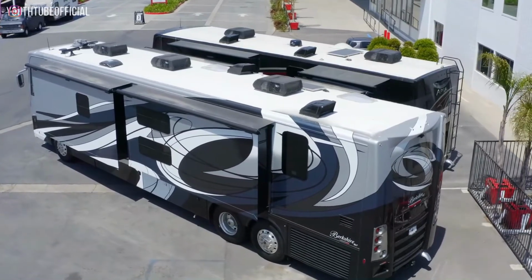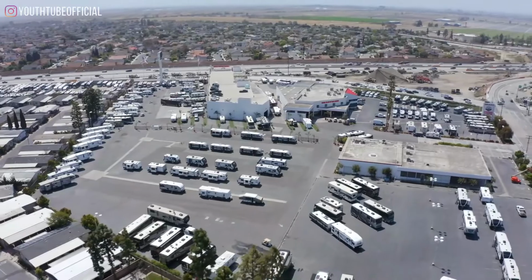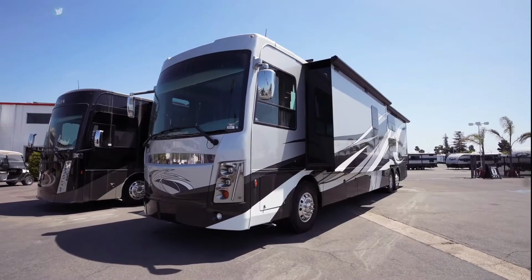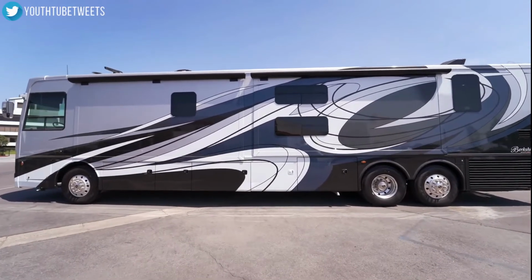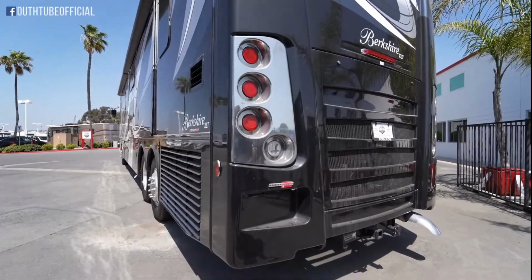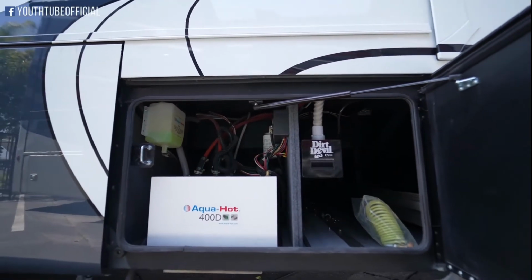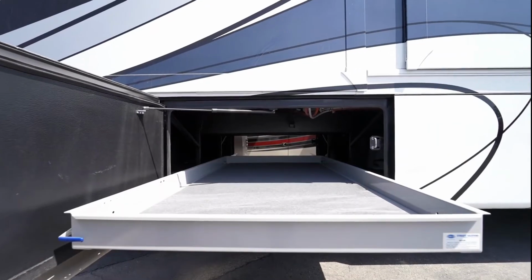This is Berkshire XLT 45A that costs a whopping $399,000. The motorhome is all about luxury on wheels, and in this video we will focus on the luxury components rather than the technical specifications. Out of many, the exterior comes fitted with a water heater and a Dirt Devil system, a slide-out tray for extra storage, a freezer, and a water filtration system.